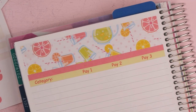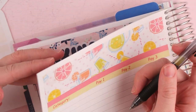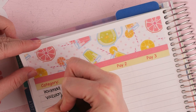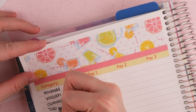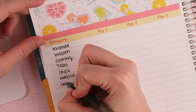Alright, and then we're going to write down our sinking funds. Now, I don't have them all memorized, so I will be referencing from last month. So I have household, I have vacation, which I usually use for conventions. I have clothing, I have Daba, which is my boyfriend. I have gifts, I have medical, I have gas or Uber.